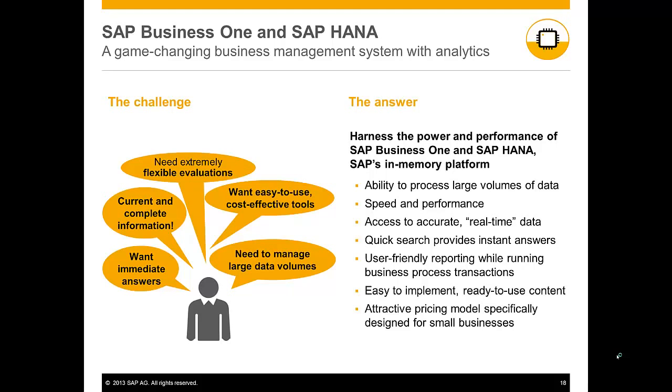Well, first one, businesses today want and need immediate answers. They need current and complete information. They need extremely flexible options to evaluate that information that's inside their system and make decisions. They want easy to use and cost-effective tools, and these days, no matter what size your business is, the amount of data that you have to manage is growing exponentially. So businesses need to manage those large data volumes, and HANA provides the answer to those challenges.